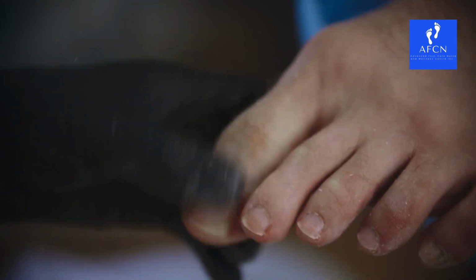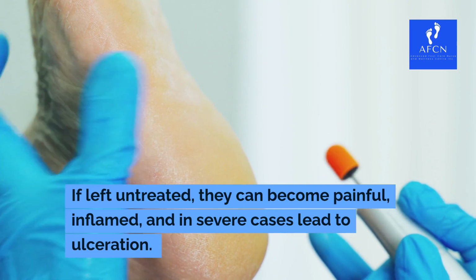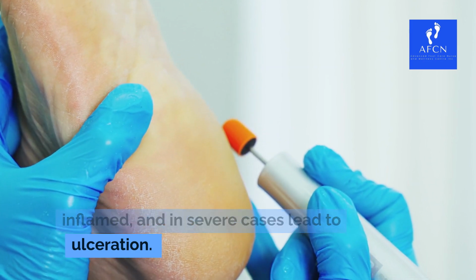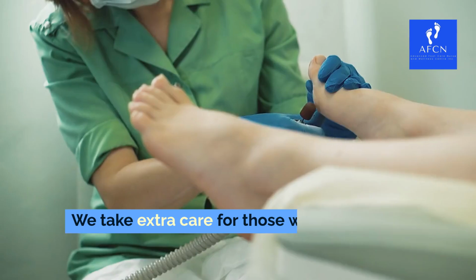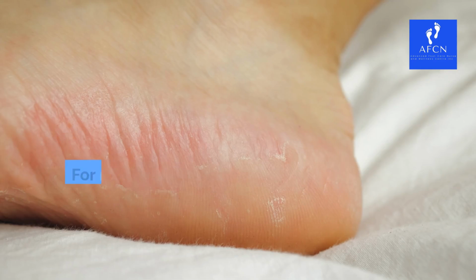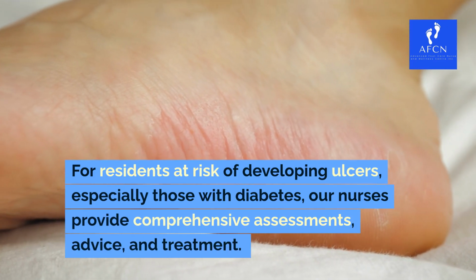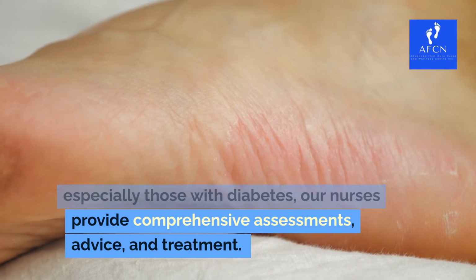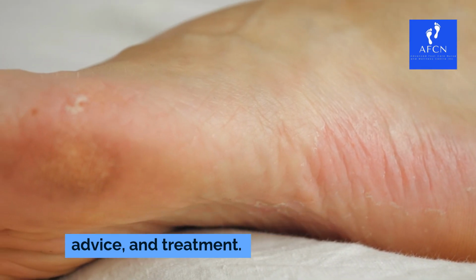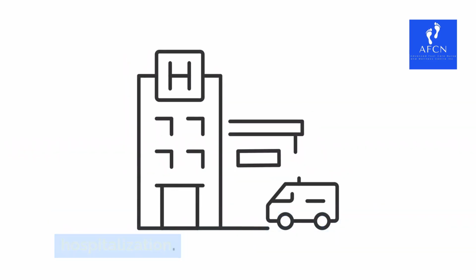Corn and callus removal. If left untreated, they can become painful, inflamed, and in severe cases lead to ulceration. We take extra care for those with sensitive feet or health conditions. For residents at risk of developing ulcers, especially those with diabetes, our nurses provide comprehensive assessments, advice, and treatment. Catching ulcers early is critical to avoiding hospitalization.